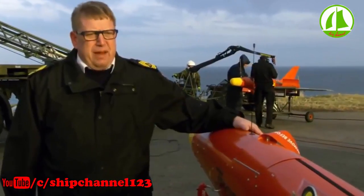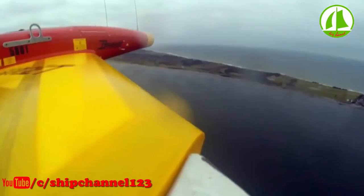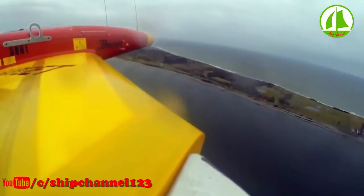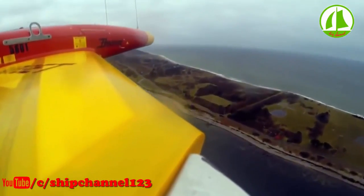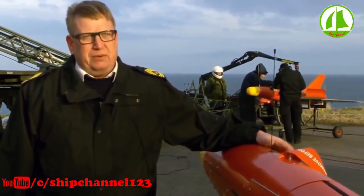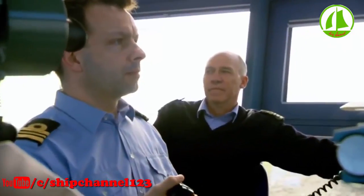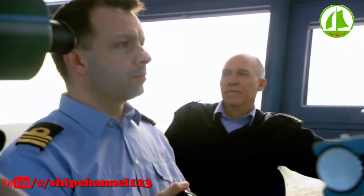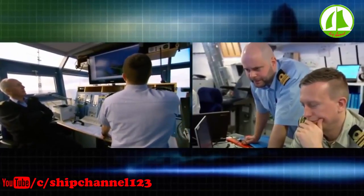This is a Banshee aerial target. The propeller version is capable of doing close to 400 kilometers an hour, and we can keep it flying up to 3 hours. We use them for aerial targets, for missile practice, for both the Danish Air Force and the Danish Navy. The Naval Weapons Center control tower receives word from the Sea Riders to prepare to launch the drones.